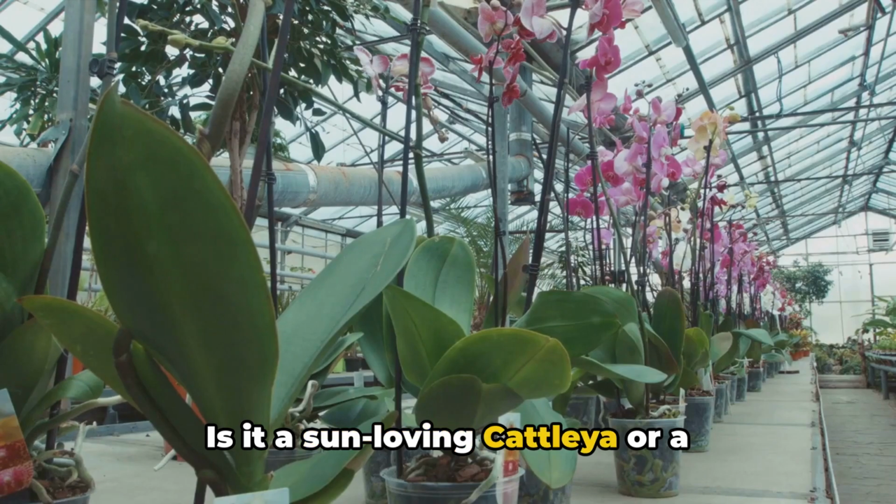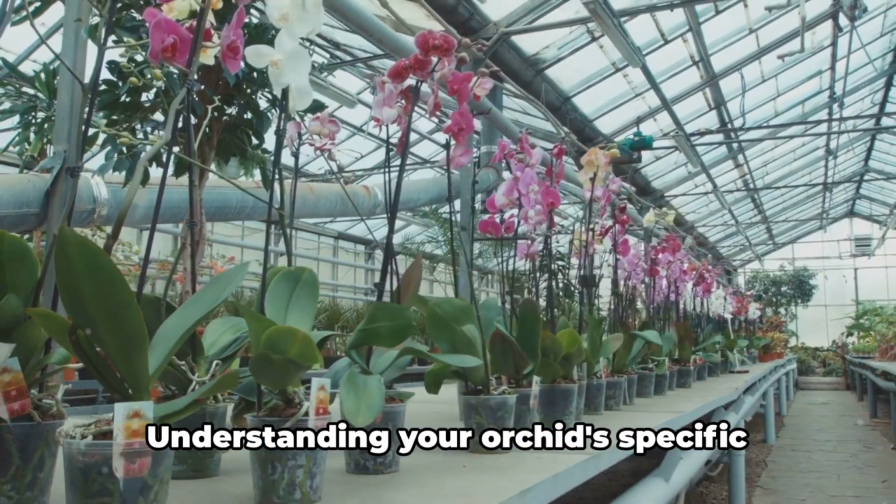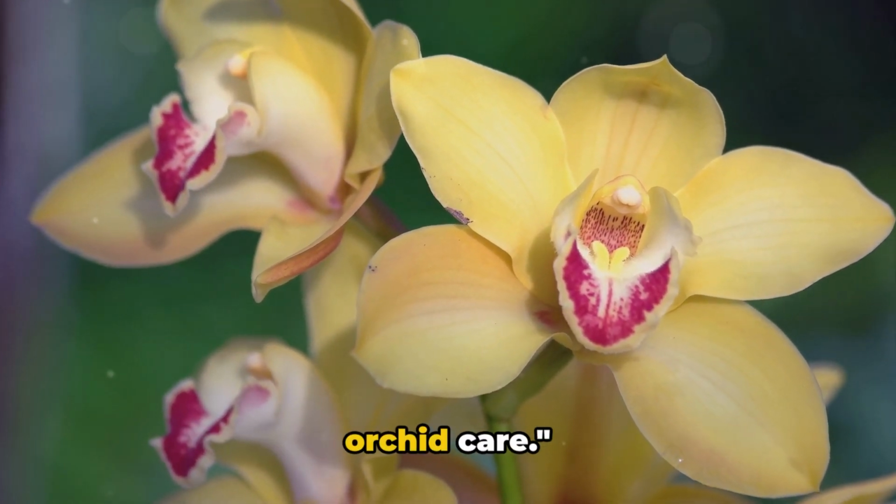Is it a sun-loving Cattleya or a shade-dwelling Phalaenopsis? Knowing this will set you on the right path. Understanding your orchid-specific genus is your first step to successful orchid care.